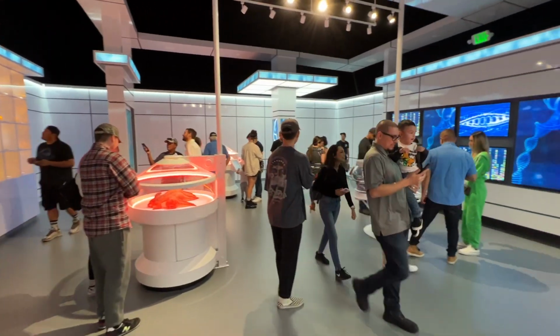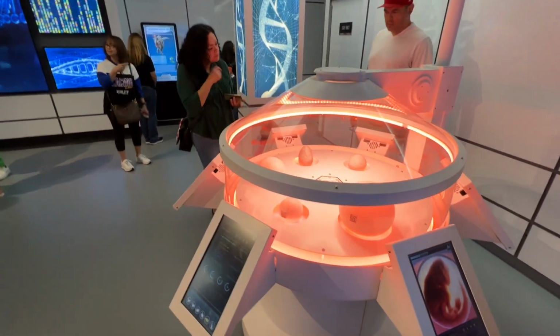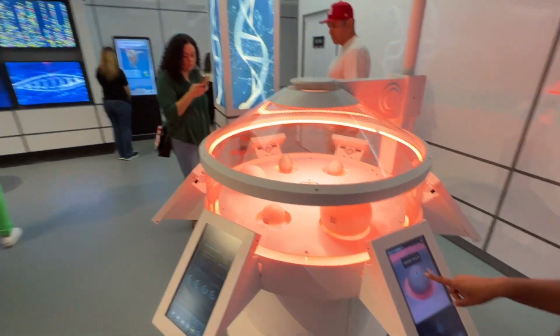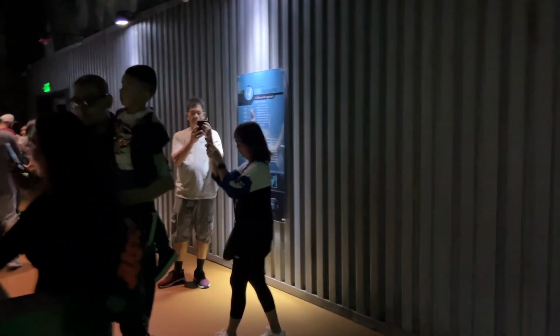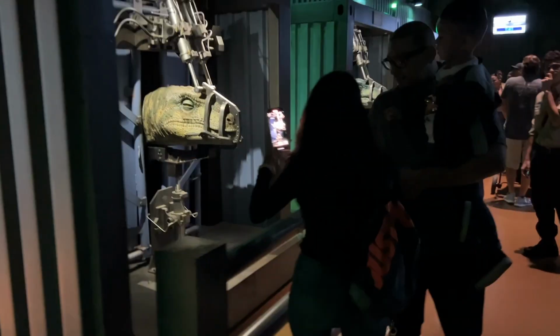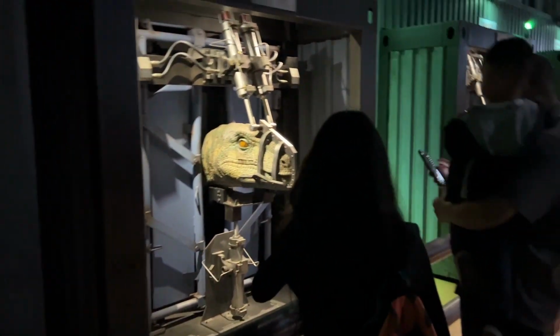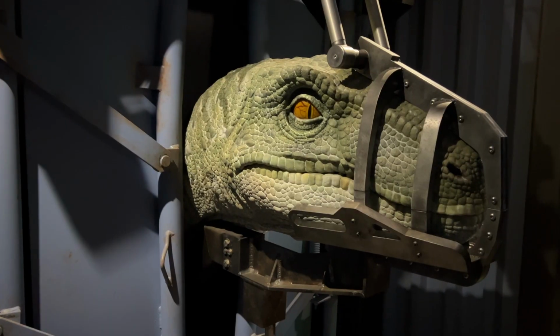So it looks like they actually have two egg machines. Amy was over here playing with this egg machine while I was at the other one. But you can look at the different eggs. Let's keep going. Now where are we going? Ooh, the raptors. Echo. Beta, Charlie, Delta.